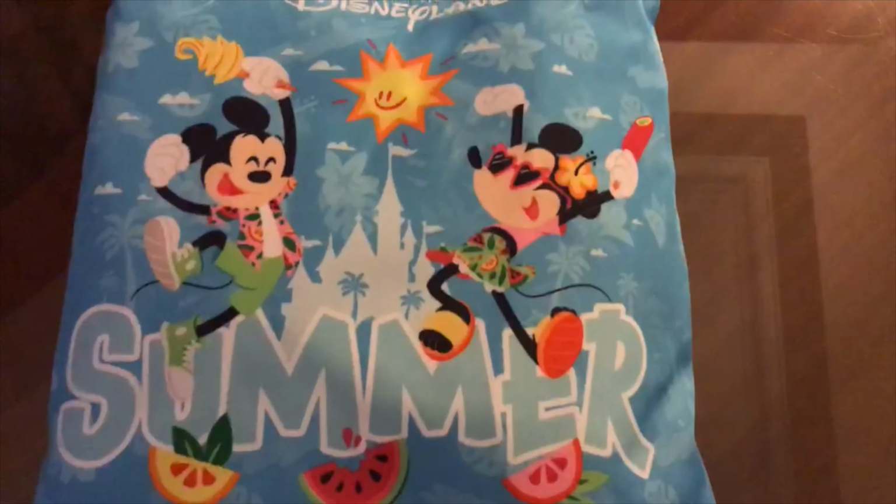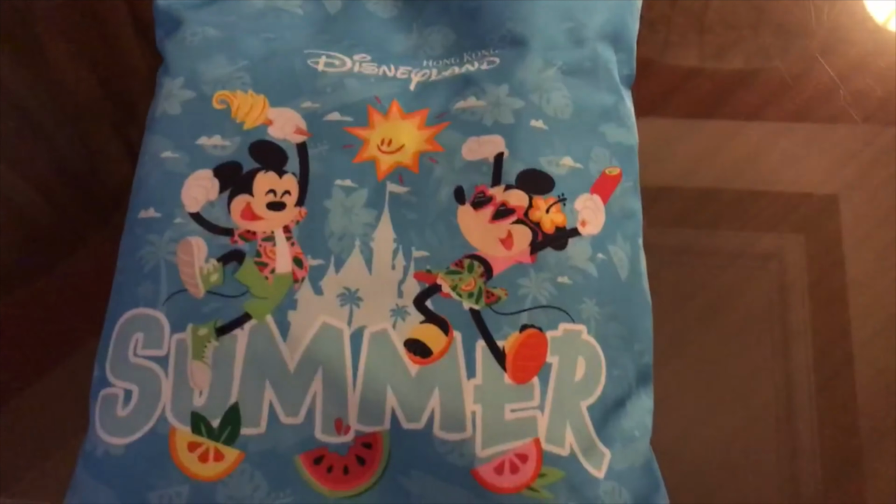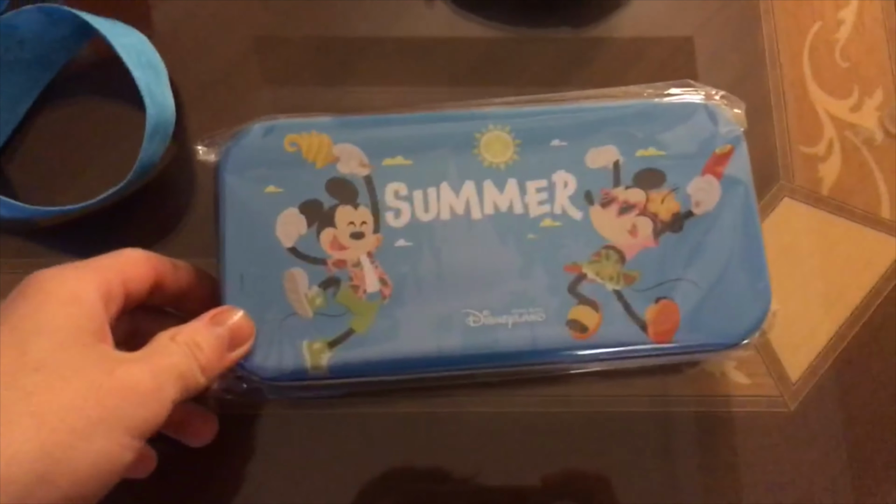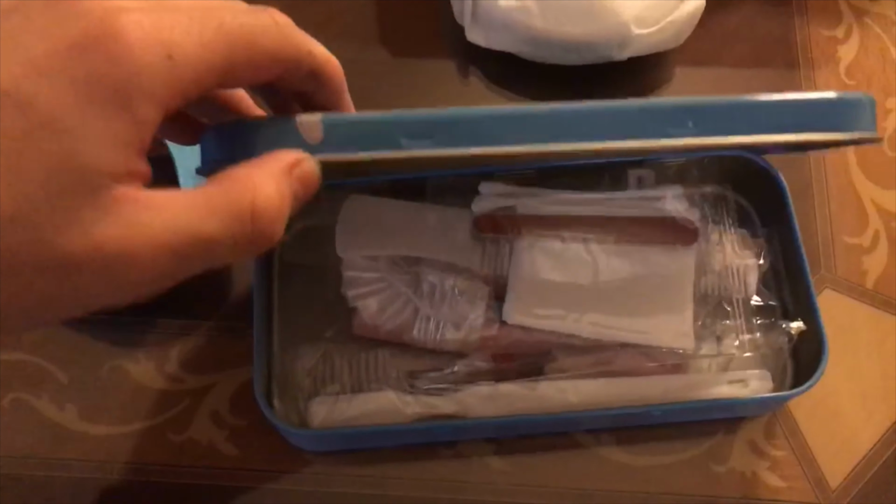There's even more swag. So guys, this is me unboxing the Hong Kong Disneyland summer bag. I don't know what's inside, really. Got more slippers. 1 pair, 2 pairs, 3 pairs, 4 pairs of slippers. They are so cute. And then I have this tin. I don't know what's inside. Let me check.